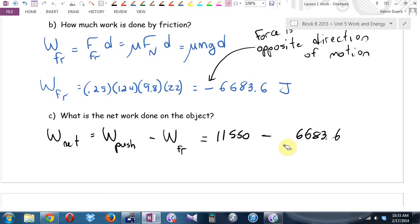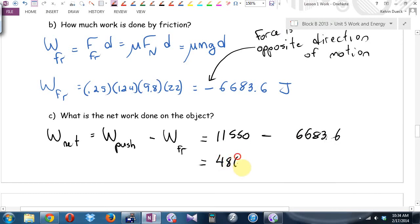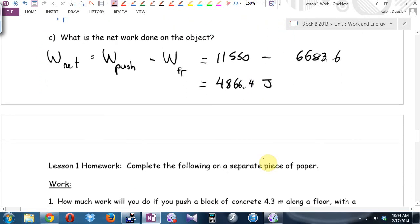What was the net work done? How much work was left over? Oh, pen stopped working again. Pause the video. How much work was done? Net work is 11,550 take away, hey, I still have that answer stored on my calculator. 4,866.4 joules of work. Okay.